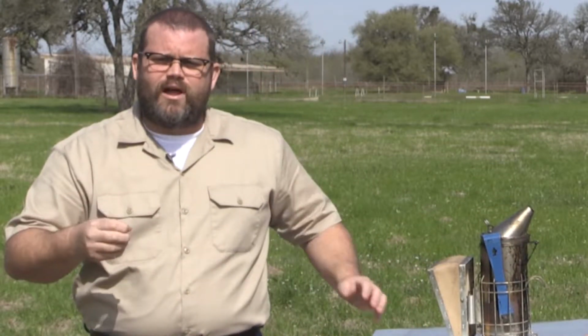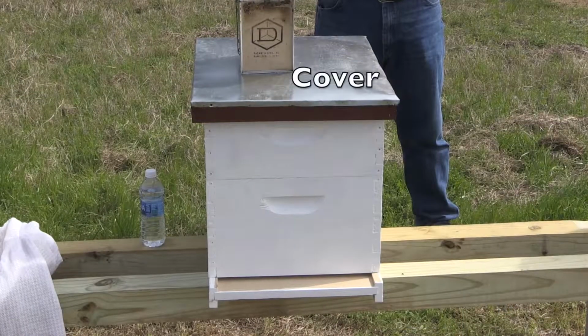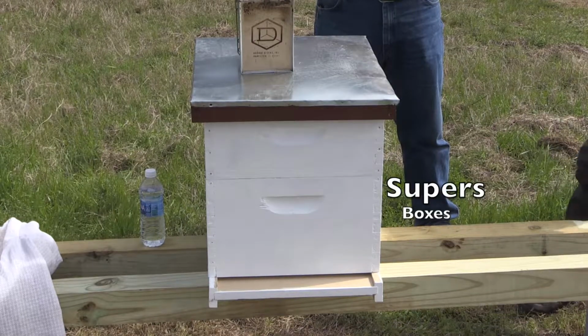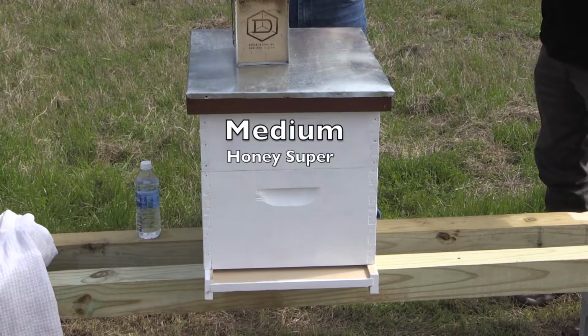The next thing we're going to move into is the actual hive, the different pieces of it. The top is what's called a cover. Underneath that are the supers or boxes. Generally speaking, the top box is called a medium or a honey super.